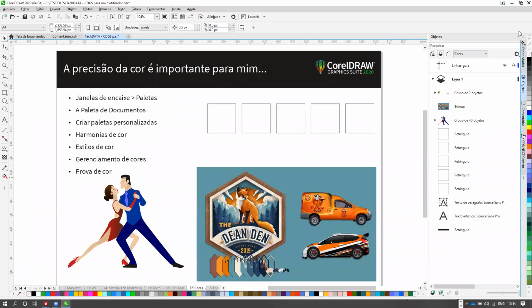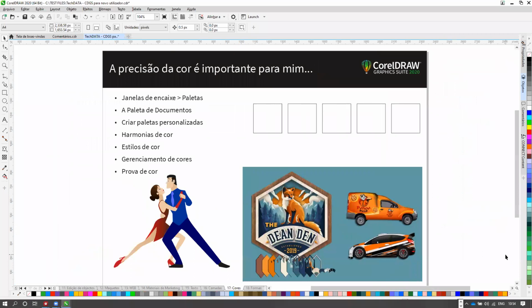So now we're going to be looking at working with color. Now you can see here we have a palette, and at the bottom we also have a palette. The palette at the bottom is called the document palette, and the document palette creates every color you use while you're working with a CorelDraw document. And this palette is also saved with the document.